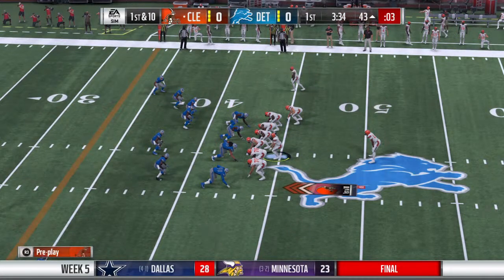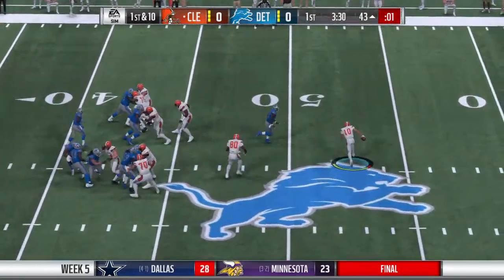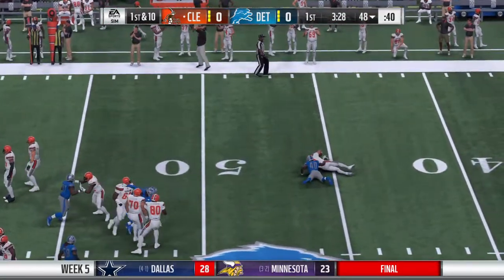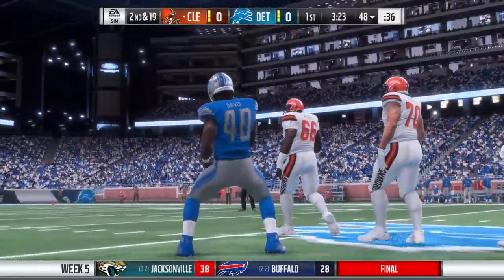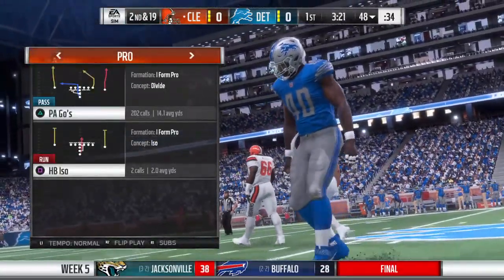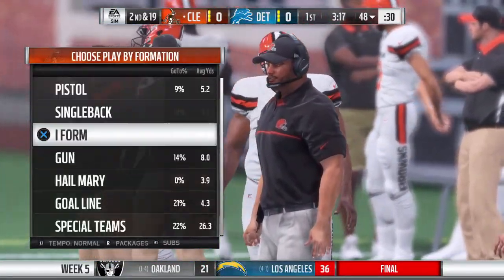Time running out here on the play clock. Now a play fake here on first down. And no escaping this time as he'll go down. They got him for a sack. Jarrett Davis not dropping into coverage. He comes on the blitz and takes him down for a loss of 9.